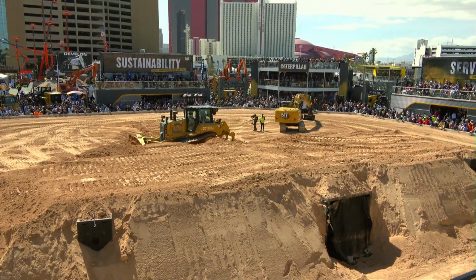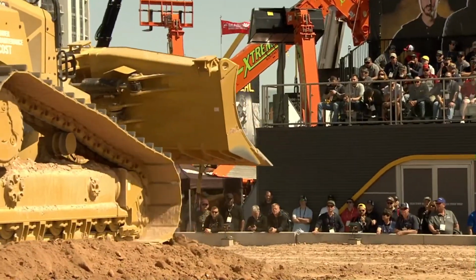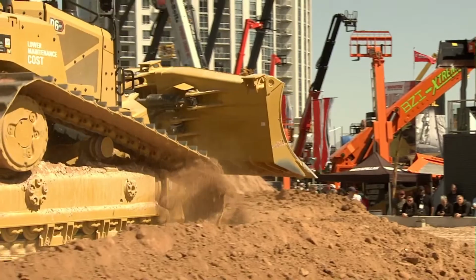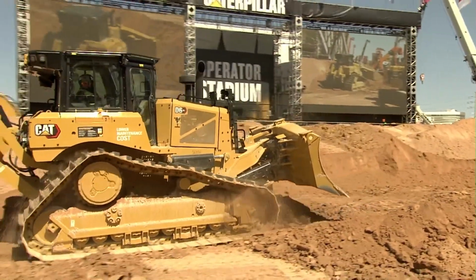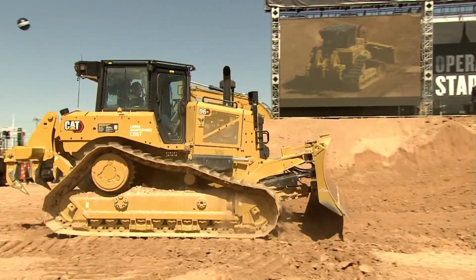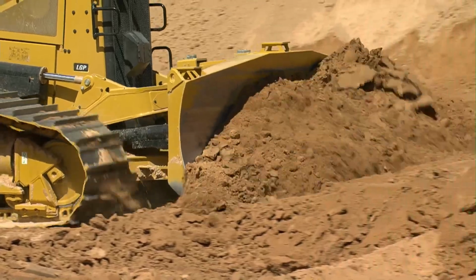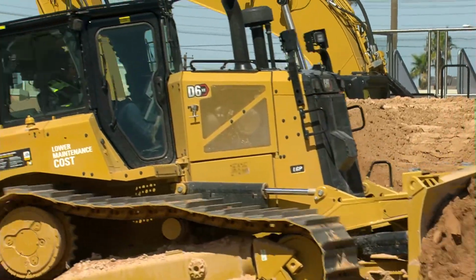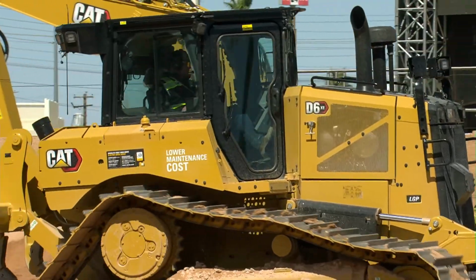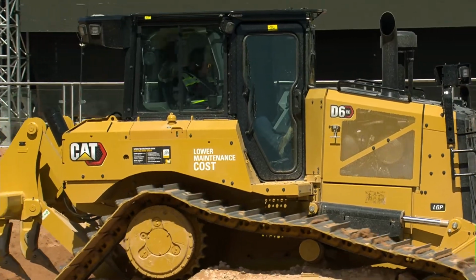You'll also see that we're starting to use more cartridge-style filters, using a little bit less in terms of can-style filters, so we're reducing some of that landfill waste we're putting out there in terms of cans. Back on the D6 XE, this XE electric drive system, the diesel electric transmission in there, allows us to use less overall oil. At the same time, we're doubling that interval of oil change. So 2,000 hours on the oil change of that XE.